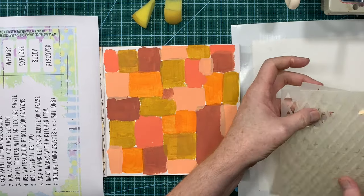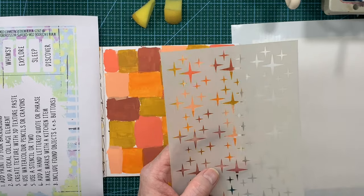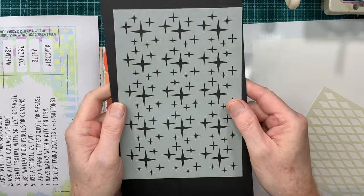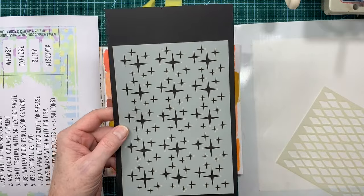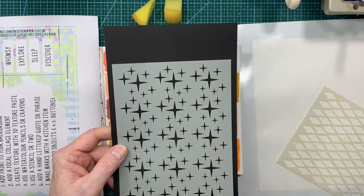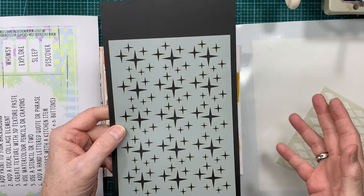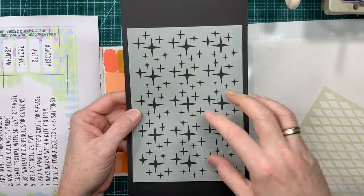I've got a couple of newish stencils. This one's brand new. This one's called Twinkle. I don't know whether you can see that. Oh, we've got something dark I can show you on. There we go, a bit of black paper. So it's a star one, a nice star background, and perfect for Christmas as well if you wanted a starry background. That's now available on the website. That's brand new today, or when you're watching this, yesterday, because I'm doing this on Friday.